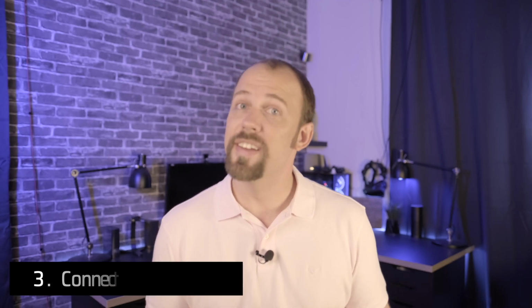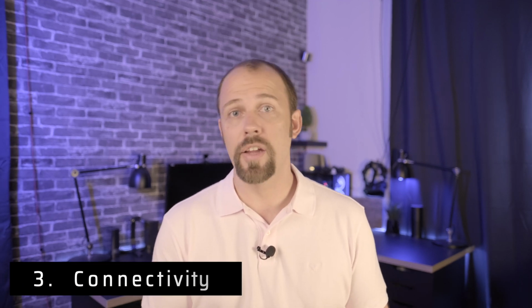And number 3, connectivity. Streaming and recording your gameplay is incredibly easy using the quick access menu bar. You can also cast your gameplay to the Oculus app or other supported devices in the room. Now the streaming is tied to Facebook, but there are ways around that, and we will get to those in future videos. Coming in at number 4 is the controller.